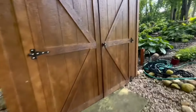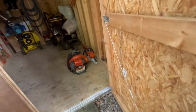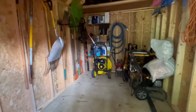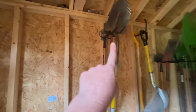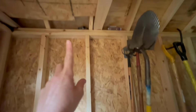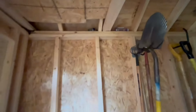And then we also cleaned up this one a little bit too. This one has been kind of a mess, which is my fault. I don't really put things away very good. So we cleaned it up. I had Nate move my shovels from that little stud to that stud because every time I put my shovel away, it would bang into this thing here and it would just drive me nuts.